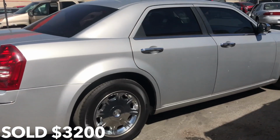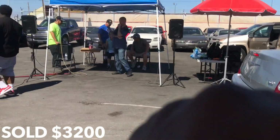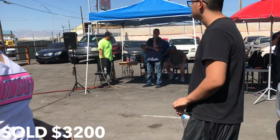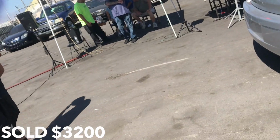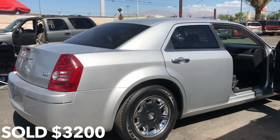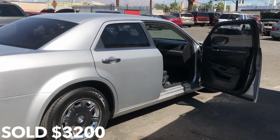2010 Chrysler 300. 1,000. 500. 500, now 6. 600, now 7. 700, now 8. 3,200, now 33. Are we all in? All done? Sold, 3,200.